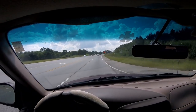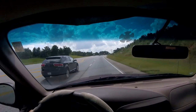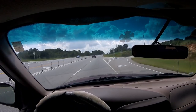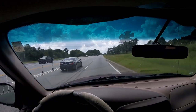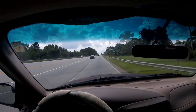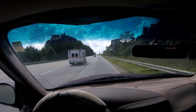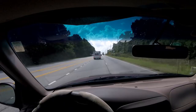Right now I'm on the way to the grocery store. I'm going to get some drinks. I just came from the landfill dumping the garbage. Get some snack cakes and maybe some other kinds of food we might need around the house. Just got passed by an ambulance. Guess he's transporting somebody somewhere.